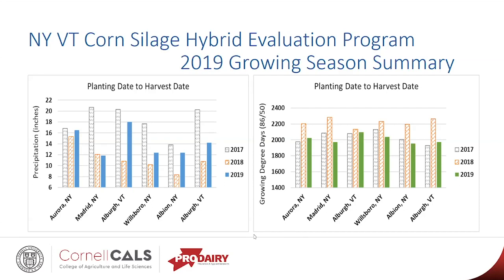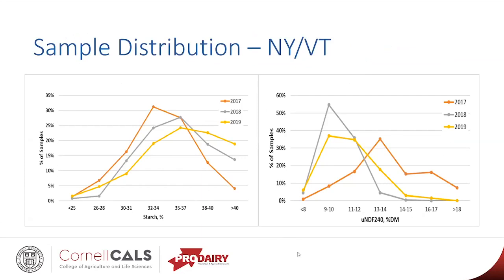And what's interesting is if we pick a couple of our forage quality parameters that we look at, we see kind of the same thing. We see the yellow line here being 2019, where the performance for starch and looking at UNDF 240 as indicators of quality, both kind of fell in between 2017 and 2018. And the way to look at this is it's the percent of samples from our trials that fell into each of these ranges. So for example, 2017 starch, the highest percentage of samples had a starch between 32 and 34, where we see both in 2018 and 2019, that peak in starch is shifted to the right, which means a higher percentage of the total samples had a higher starch content.